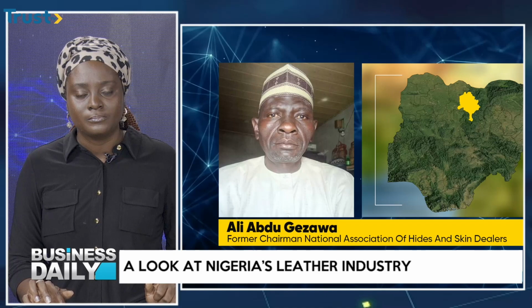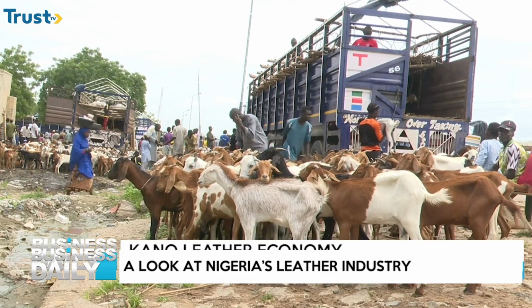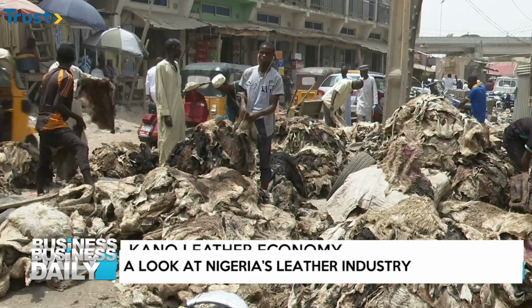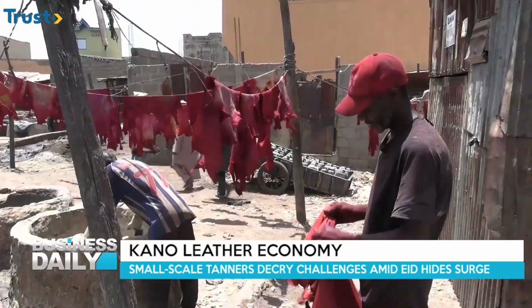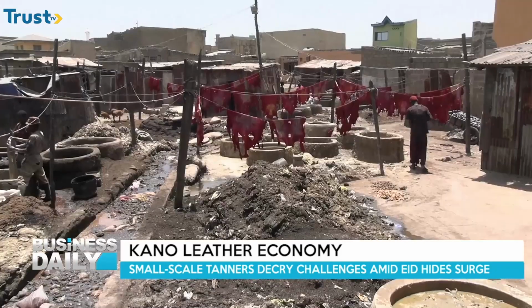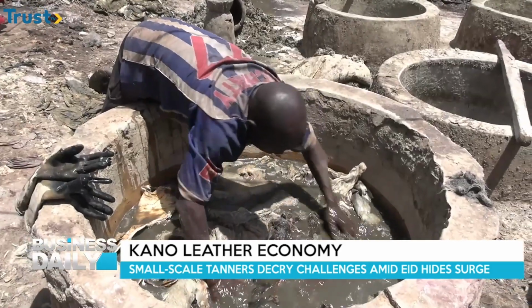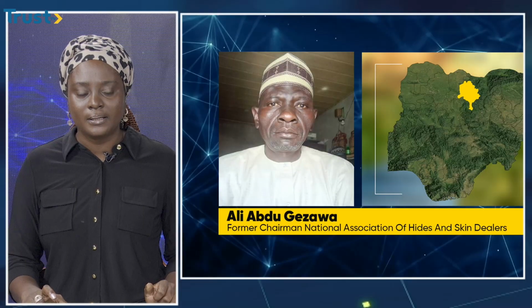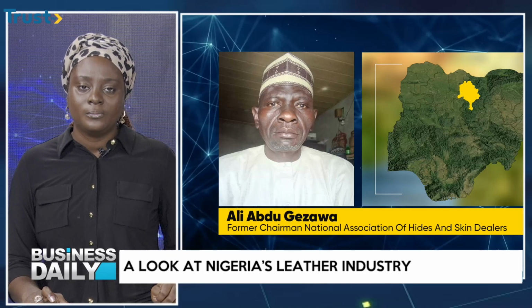The entire source of hide and skin is from northern Nigeria, ranging from Kebbi, Sokoto, Zamfara, Katsina, Jigawa, some part of Maiduguri and Yobe. That is the actual source, including some part of Kaduna, because this is the place where we rear animals, and some of the goods used to come from our neighboring countries, that is Niger in particular. Hello? Okay, yes, I can hear you. Go ahead. So, as you asked me where the source is, it is northern Nigeria.